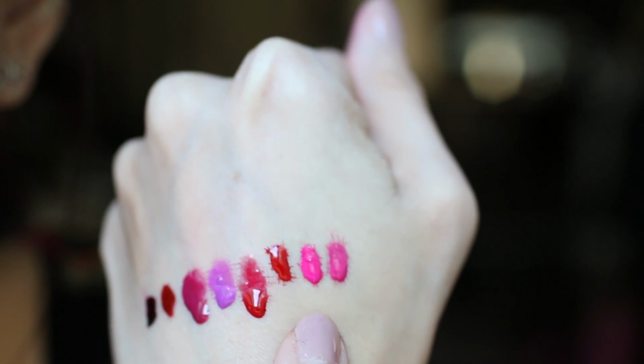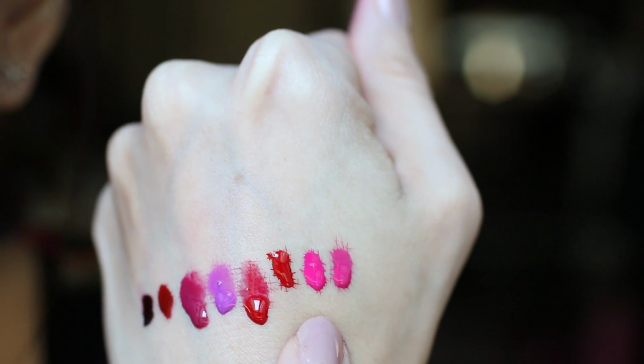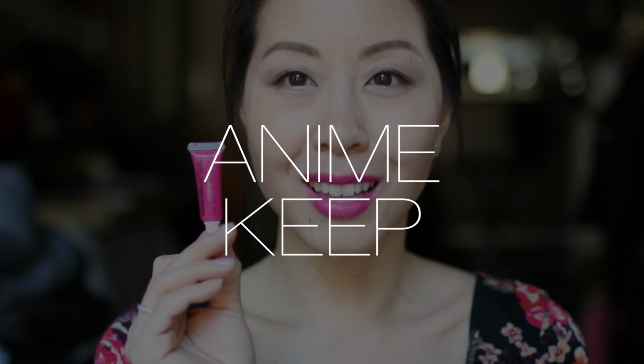I really thought this would be more similar to Pretty Boy, but as you can see in this video, it is much brighter and much more pigmented. It is a really stunning shade. In real life, there's almost a touch of neon to it, and I just think it's really bold and striking. So I am in love with this shade.